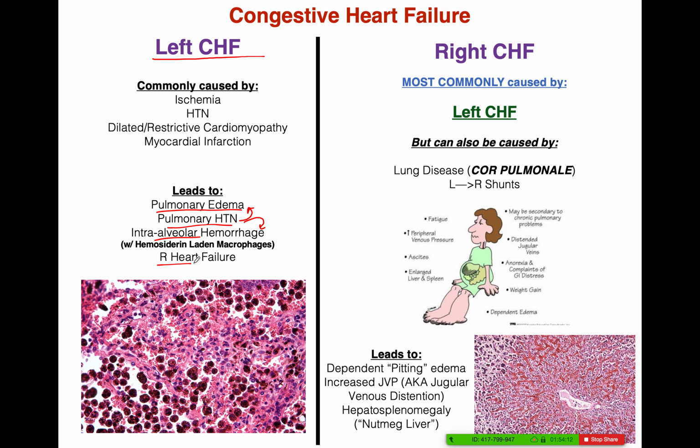Okay, and the most common cause of right heart failure is left heart failure, right? Yes. This is commonly going to be caused by ischemia, hypertension, some kind of cardiomyopathy, myocardial infarct. There's a lot of reasons we can get left congestive heart failure, but know what it looks like. Okay, if you have that pulmonary edema, if you're hearing crackles, think left congestive heart failure. Okay, right congestive heart failure, again, most commonly caused by left, can also be caused by cor pulmonale.